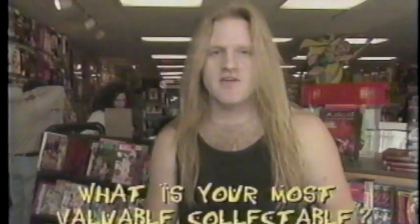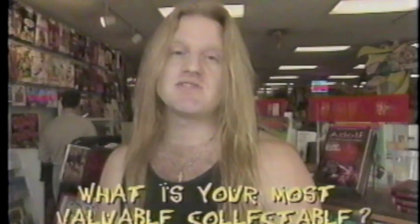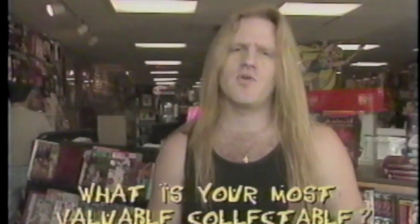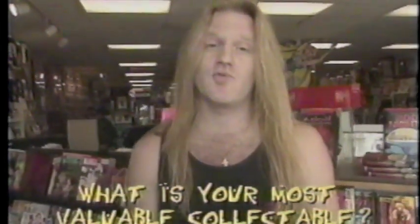Yeah, I collect resin kits, I collect comics, I collect, you name it, I collect it. But if I had to pick something most valuable out of all my collection, it would probably be my #1 Iron Man comic book. It means a lot to me. Paid around $500 for it. It really isn't worth that much, but to me, it's worth it.